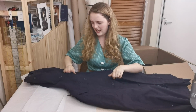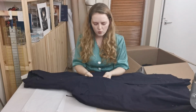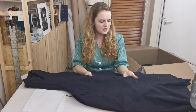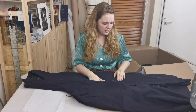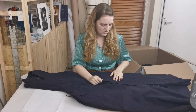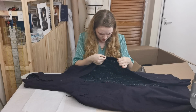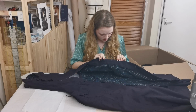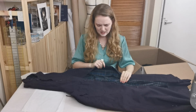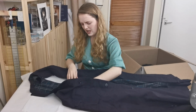I feel like this would have been some kind of outdoors wear, because it's quite heavy. It's not a waterproof fabric, but probably water resistant. It feels like it's maybe been treated, or it's definitely wool, maybe just a really densely woven wool twill. It's like a cotton and wool twill, and then with this tartany lining, it's giving me outdoorsy vibes.